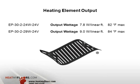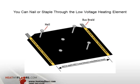And the key to the performance, again, we're going to tease you on the next few webinars, is obviously insulating these systems to ensure that heat goes in one direction, towards your feet. So with this product, you can nail or staple through the low voltage heating element without compromising it. Inside the semiconductor plastic is carbon, so the nail just acts as a conductor to pass power through.